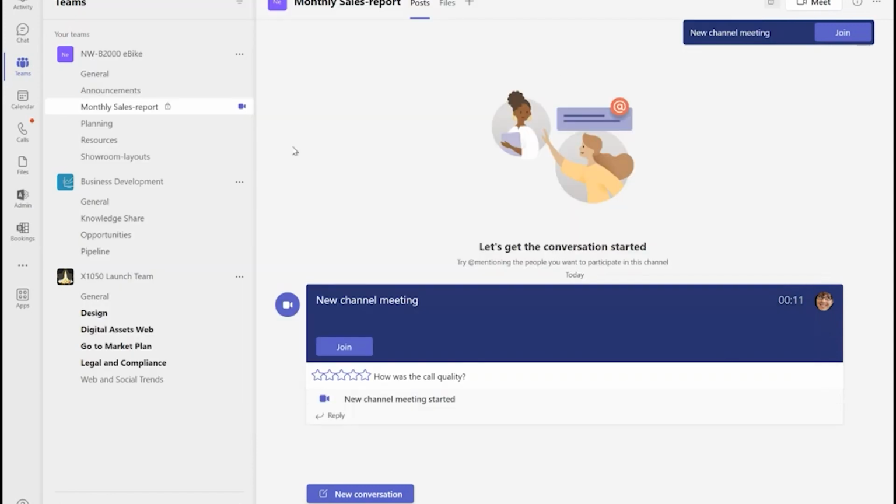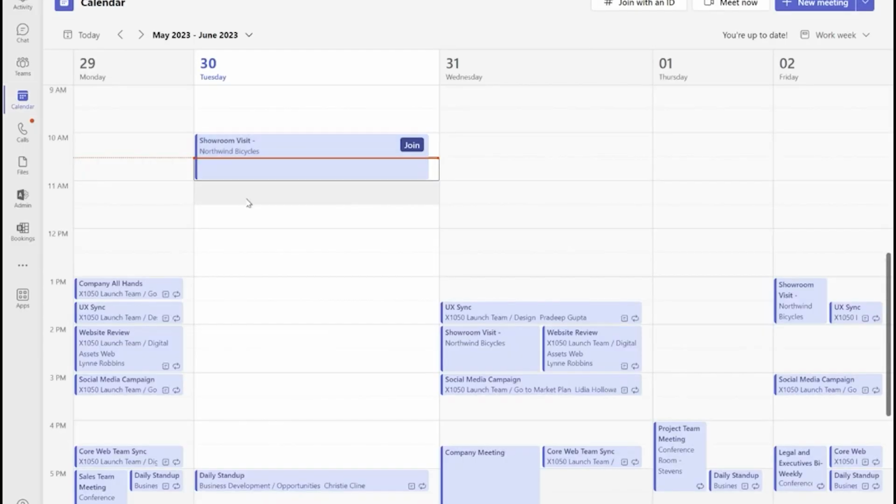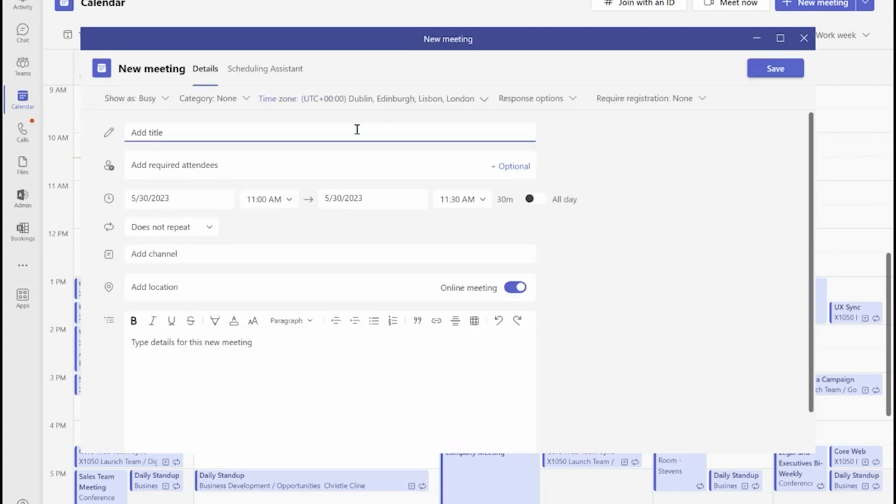It's also really easy to create Teams meetings through the Calendar tab by selecting the invitees, the date, the time, and the subject, and any other key information. When setting up a meeting in Teams, I can just invite the entire channel without having to type any individual names.